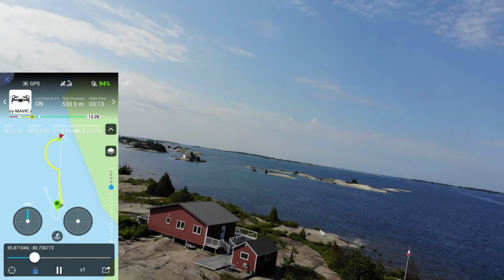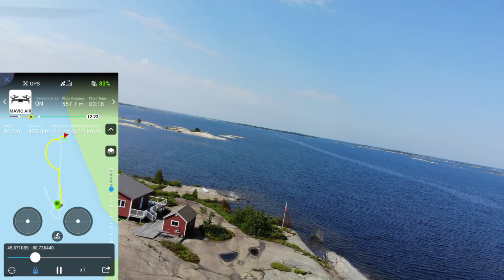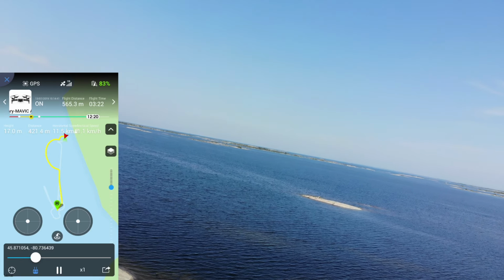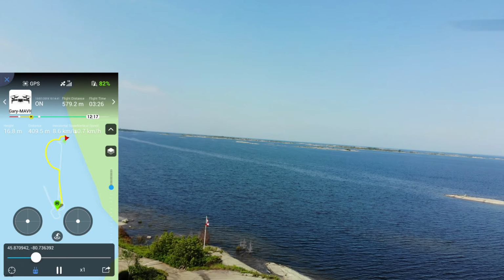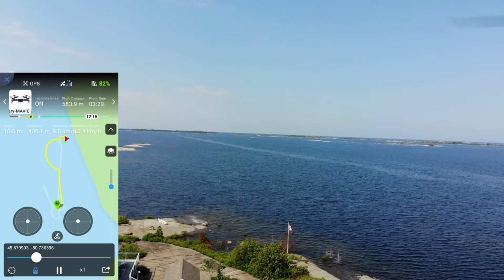And then you see the antennas, or the propellers starting to appear in the screen, and we're losing orientation to the horizon. This is not good. My heart's jumping at this point because I'm over water. Right here I hit the return to home button.